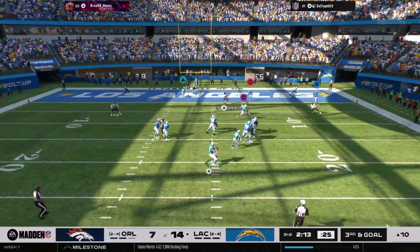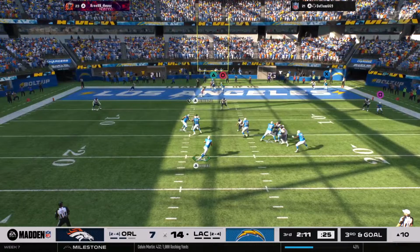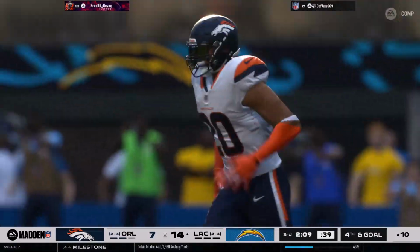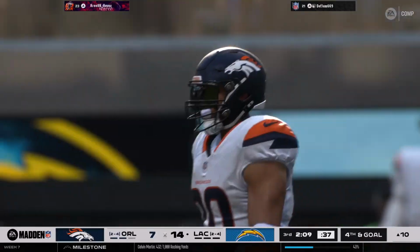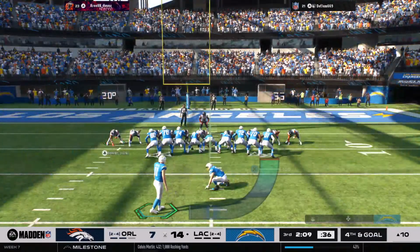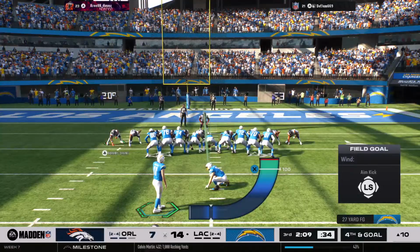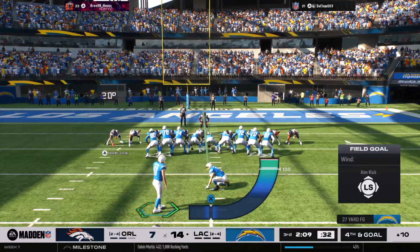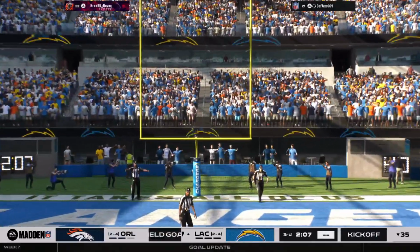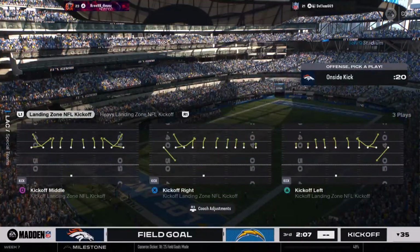Now Herbert with it, looking to pass. And that's going to be knocked away in the end zone. It's incomplete. Oh, that's going to hurt a bit because they needed to come through with a completion there. Now a drive that started with great field position is facing 4th down. And his kick is right there. It's good. And they will move up by 10.